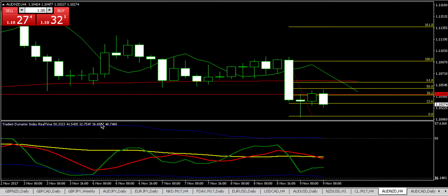Good morning, traders. There's one trade that's just set up overnight that I'm in, and I just wanted to update you on. And this is a short Australian dollar, New Zealand dollar trade.